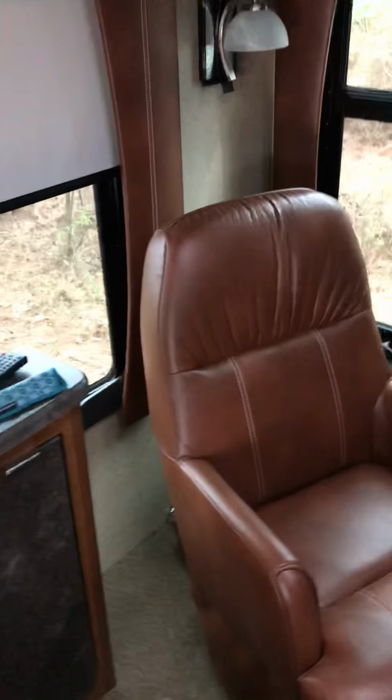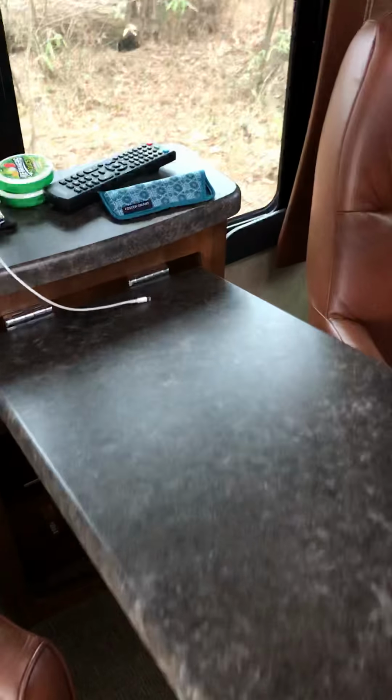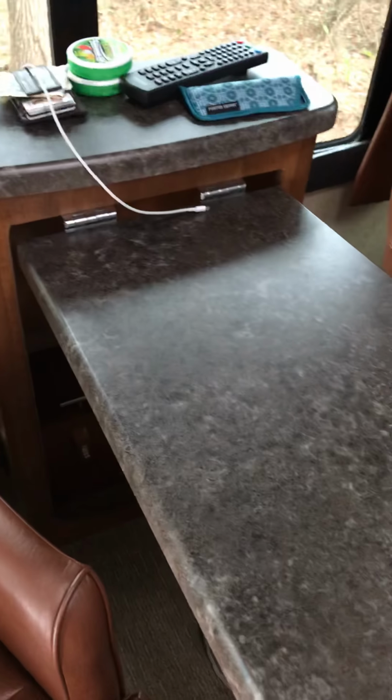So when you come in, you have the living area, and like I said, there's a couple of rocking chairs. They're very comfortable. You have lights, reading lights over each one. And you have a little table here. Let's see if I can. So this table pulls up and sets up if you want to use that.